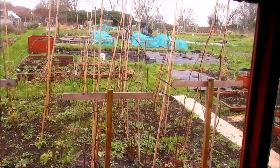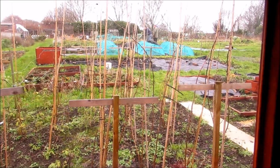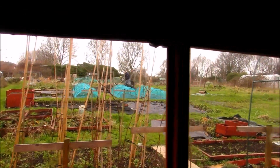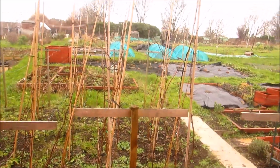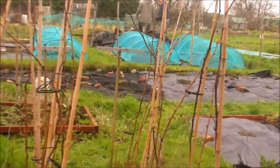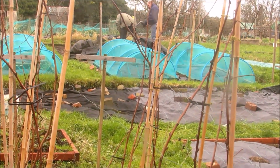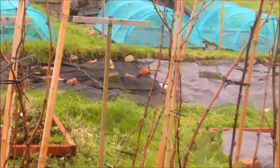Good morning, YouTubers. It's the 24th of January 2016 and we've come down the allotment to dig over one bed for the onions. Brian and Mike are up there rotivating it. I'm in the shed, so excuse me for the dirty windows, but they're up there rotivating.